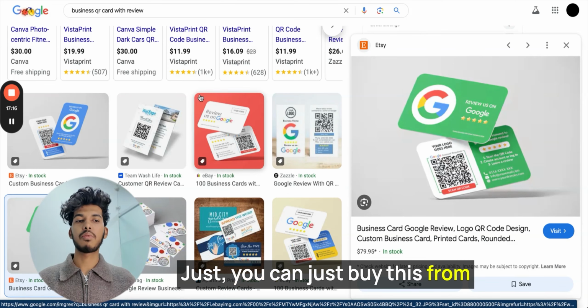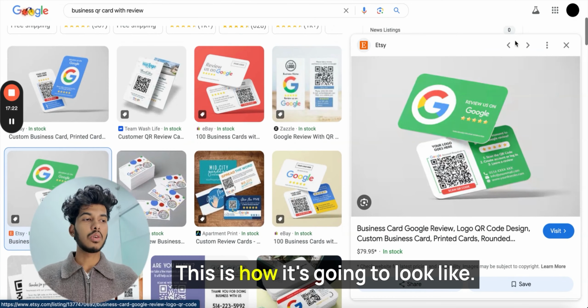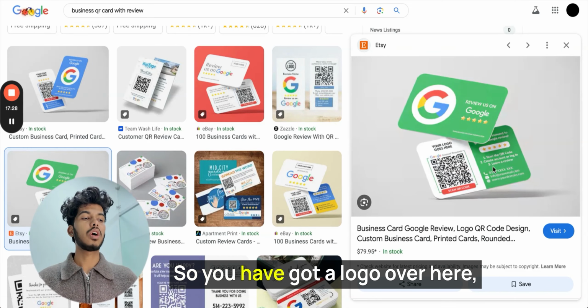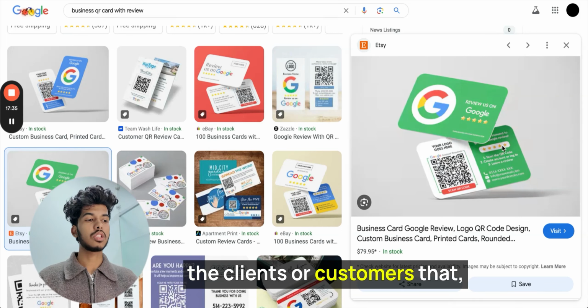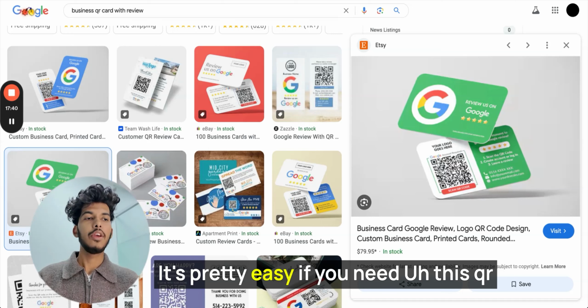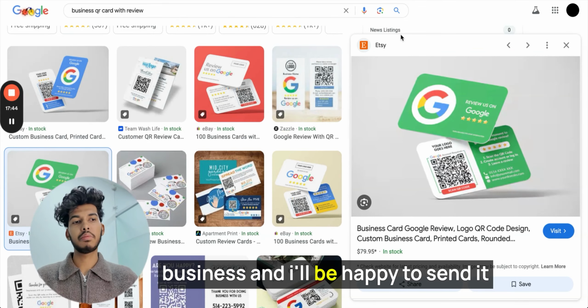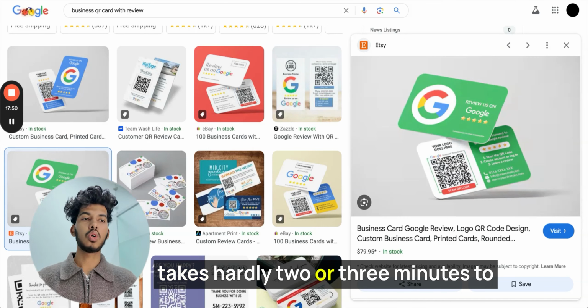It's pretty easy. You can just buy this from Print or any other local vendor. This is how it's going to look like. Pretty simple. It's not something way too complex, right? So you have got your logo over here and the review QR code, and you ask the clients or customers, hey, could you please review us using this. If you need this QR code with your business, I'll be happy to send it to your email. It takes hardly 2 or 3 minutes to get.